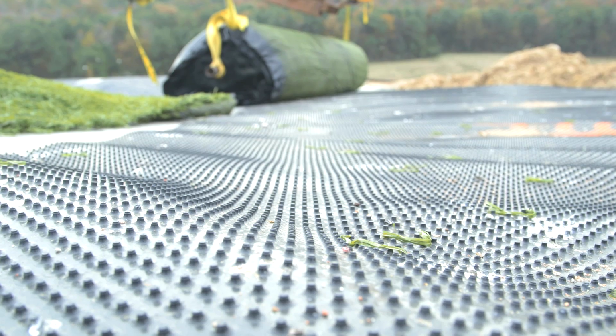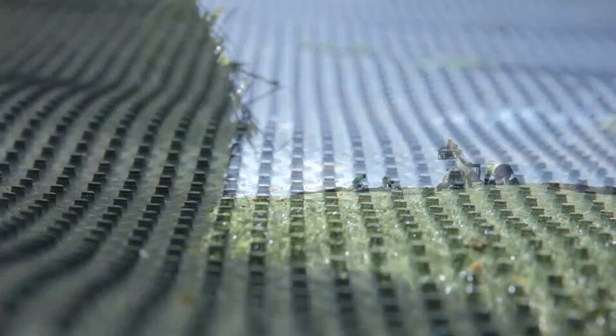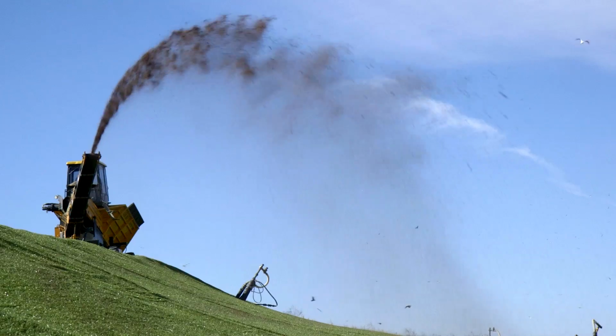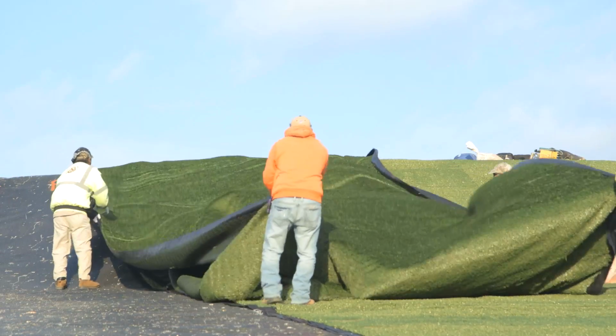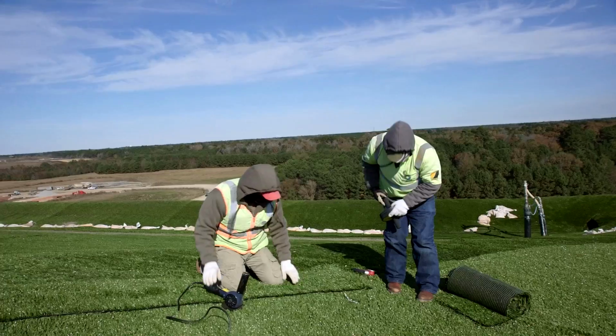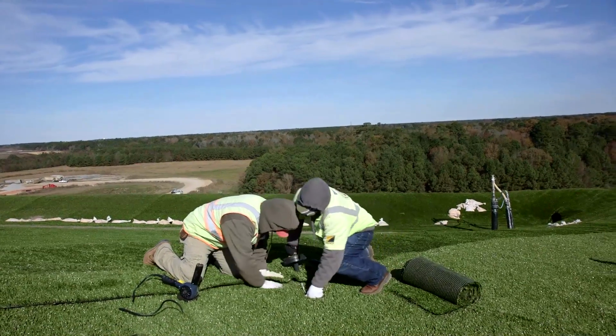CLOSURETURF consists of three components. You've got your liner portion, which is the super grip net. You've got your synthetic turf, which is your grass component. And you've got your sand infill. It takes the best of both worlds. It's a system that looks like grass. You could call it exposed. You know if there's any damage to the system because you can see it.